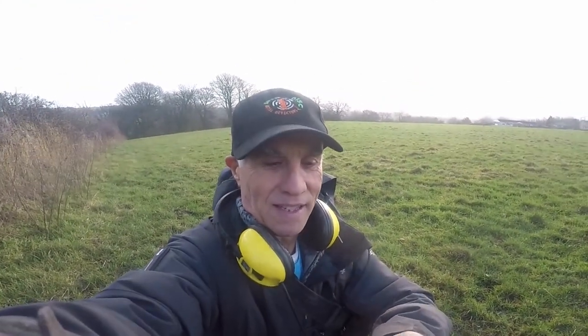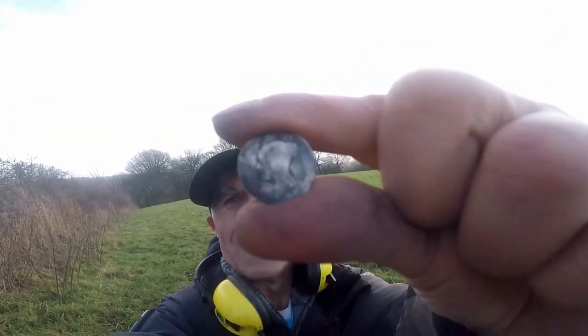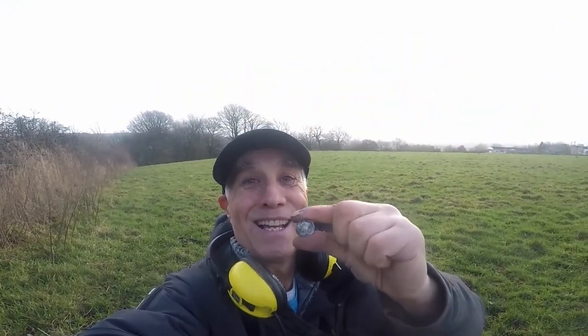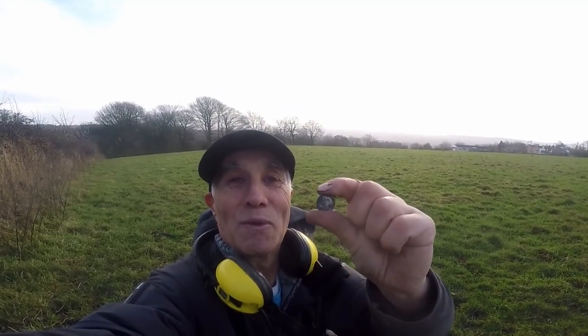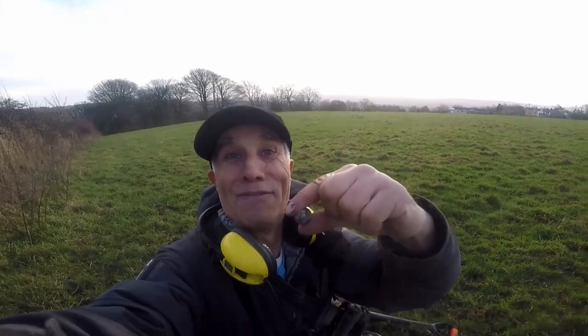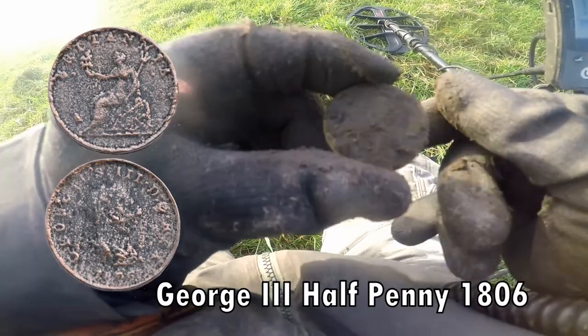A bit of silver. And it's Queen Victoria. Don't know what the year is just yet, but we'll figure it out. Look at that. I've got silver hammered and a sixpence. I'm doing well, I've only been here half an hour. It's brilliant, absolutely brilliant. I'm having a great time. Two I've had today, so far.